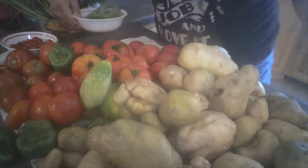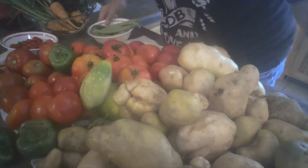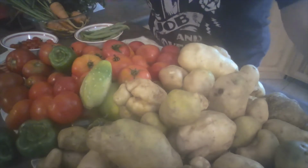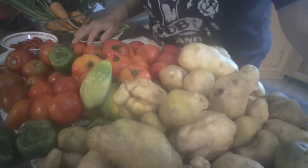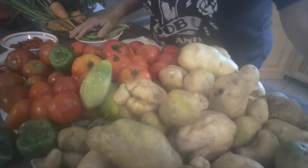I got another little bit of green beans. I'm not going to use these right away because tonight when it cools off, I have another whole row I have to go through yet. I can't tell you how much sweet corn and how many bags of green beans I've done so far for the freezer, but it'll get us through this winter.